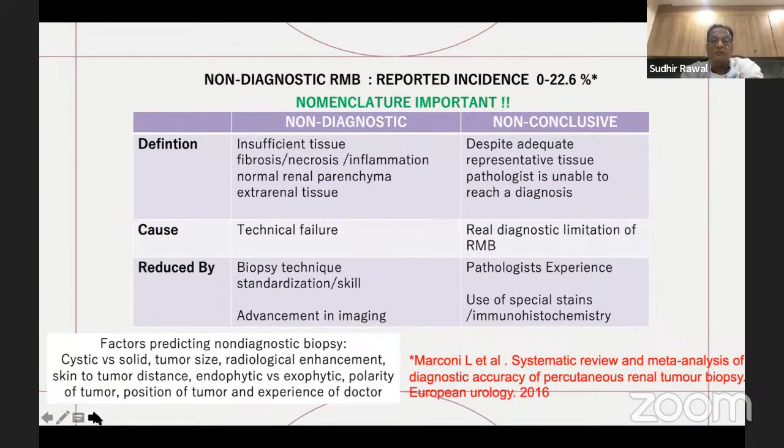Now, another problem with renal biopsy is the non-diagnostic result, and nomenclature is important. The reported incidence is 0 to 20.6%. Non-diagnostic can be because of insufficient tissue, fibrosis, necrosis, inflammation, normal renal parenchyma, and there can be extra renal tissue. But non-conclusive is when, despite adequate representative tissue, the pathologist is unable to reach a diagnosis. The cause of a non-diagnostic biopsy is technical failure, while non-conclusive is a real diagnostic limitation of renal mass biopsy.